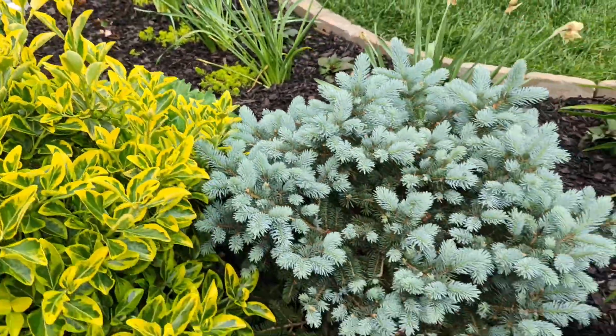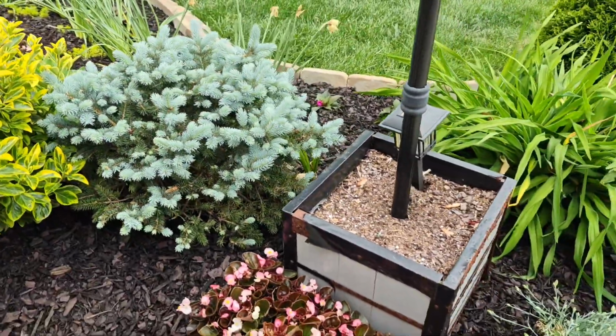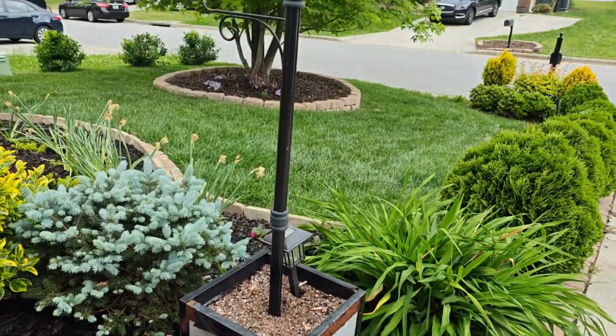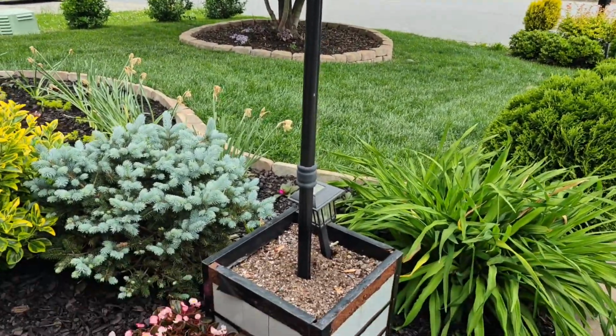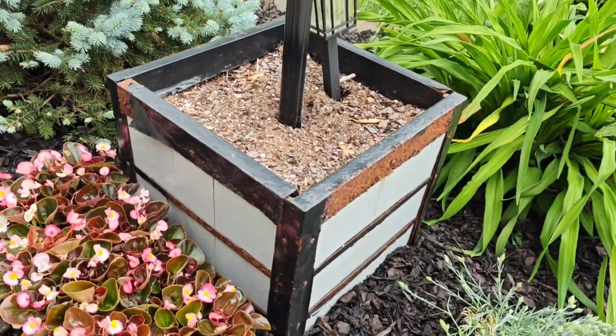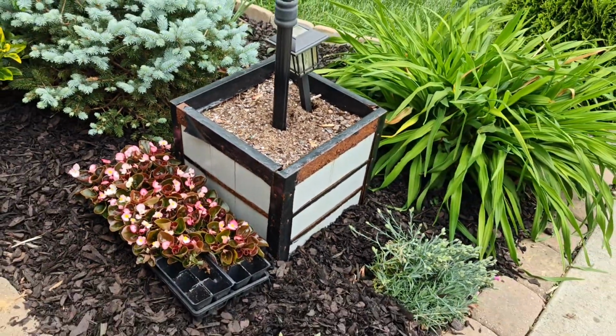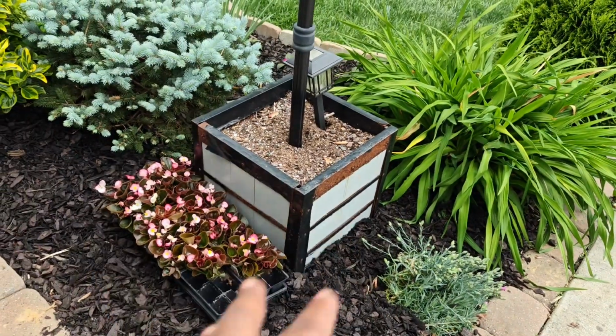So haven't quite decided what I want to do with this curve yet. I do plan on removing my little plant post here. I did used to have some hanging baskets hanging on it, but y'all, it is rusting so bad. Like all of the storms just tore this up last year. So this will be coming out and I'll find something else to do here.